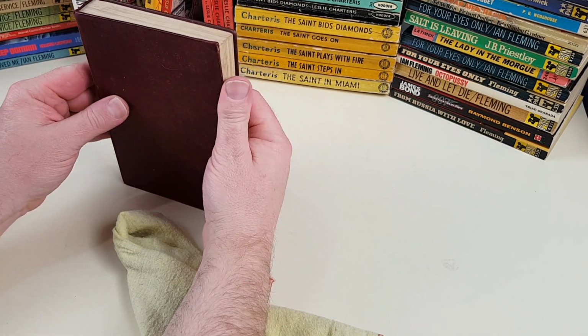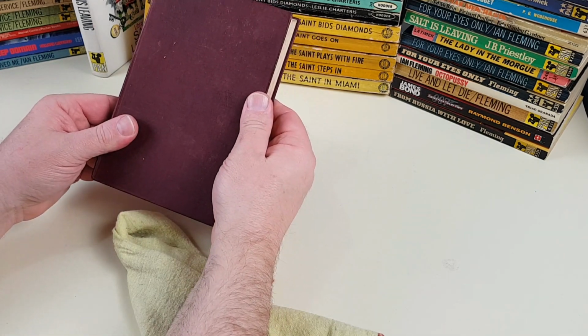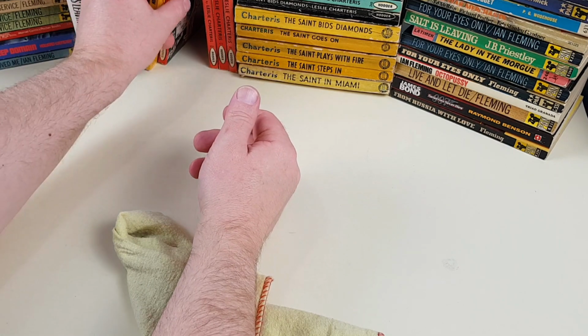I'm going to try it on a really old book that doesn't matter, not a first of the Crack and Wakes. So yeah, if I do experiment with that, I'll let you know.